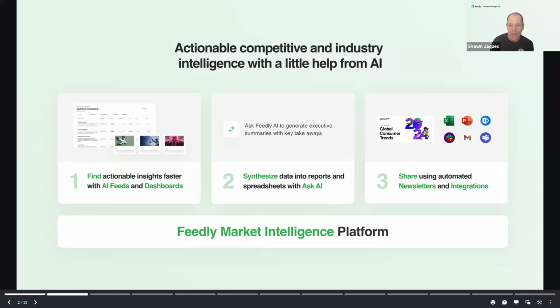You can export some of the data that you might pull out of a report into an Excel spreadsheet or to other formats or Microsoft Teams. And we also have an API that you can pull data into whatever tool or format you're using. So really think about it in terms of finding the right information that's relevant to your needs, analyzing it and synthesizing it in a way that fits the kind of data needs that you have, and then sharing it with your team or tools.